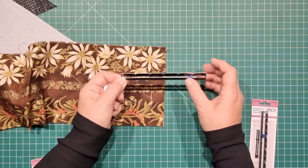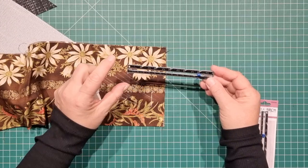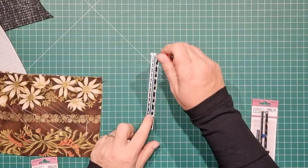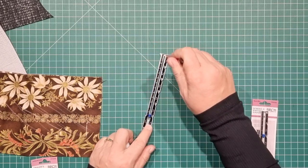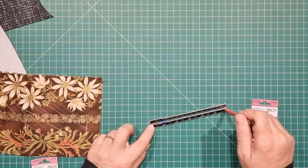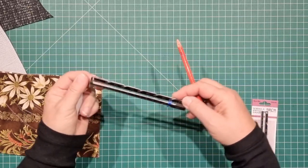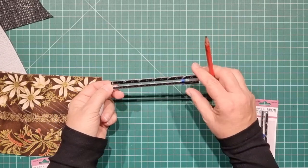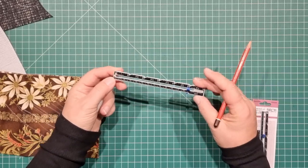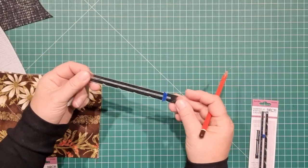The slider just moves up and down, and this comes in a 6-inch length. This has got inches on one side and centimeters on the other side. You can also use it to mark circles as well. So you just need to keep this in one position and then you'll mark circles, but I do have a better product for that. So this is the seam gauge. This is 6 inches long. It's the most valuable tool I've got in my sewing room, and probably the cheapest one as well. I think it's under $2 to buy them.